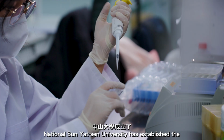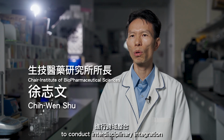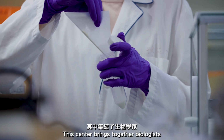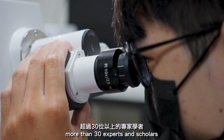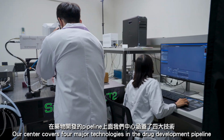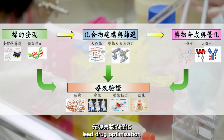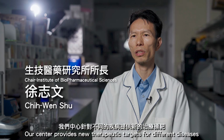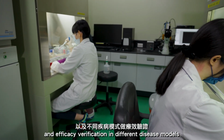National Sun Yat-sen University has established the Innovation Center for Drug Development and Optimization to conduct interdisciplinary integration. This center brings together biologists, pharmacists, chemists, and clinical physicians, more than 30 experts and scholars. Our center covers 4 major technologies in the drug development pipeline, including target discovery, compound design and screening, lead drug optimization, and efficacy verification. Our center provides new therapeutic targets for different diseases, various drug types, and efficacy verification in different disease models.